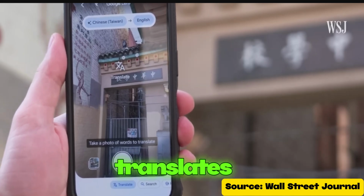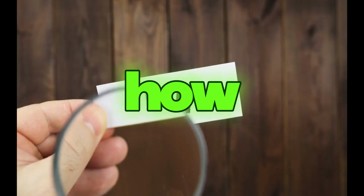Google Translate translates billions of words in over 200 languages every day. But have you ever wondered how it does that? Let's dive into the complex systems of Google Translate.